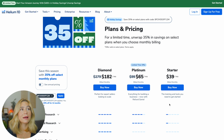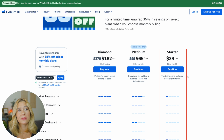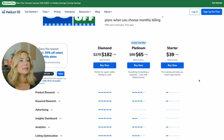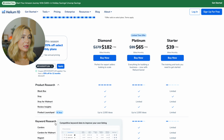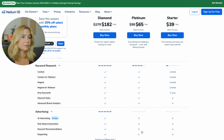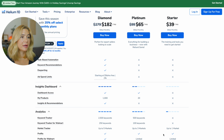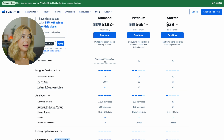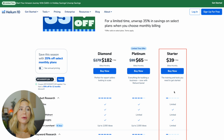So let's go ahead and take a look at the other pricings and plans. So here you can see they have a starter plan and this starts at $39 per month. And this is the training and tools you need to get started. So the different tools within product research, as you can see, the starter plan has more limited options as well as keyword search, advertising. There's nothing for advertising, nothing for insights and dashboards, a very limited market tracker up to one market, profits for Walmart limited. Again, with the starter pack, you are limited in features, but they do have the tools for you to get started.